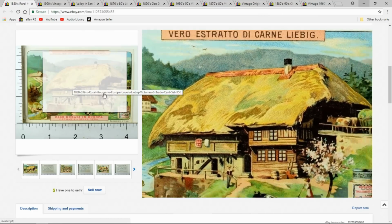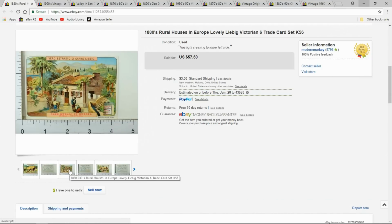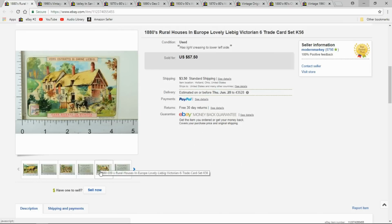Let's go on to the next item. This is a set, Liebig. This is like a bouillon cube, basically. They made cards back in the 1870s internationally. This is probably one of the biggest international jarred food products from the 1870s to the 1890s that you could probably imagine. They made millions of these cards. This is a 6-card set. This person bought several sets.